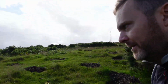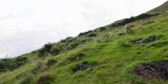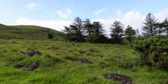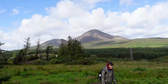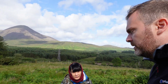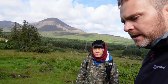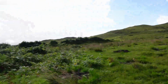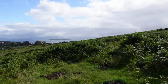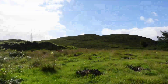Happy dog. He's a very happy dog. So I think Nick, with the winter coming, you replace the dead ones. We've got a budget of about 7,000 trees. Okay. Replace the dead ones. Let's keep going up because I think the marble path's just a bit higher up.